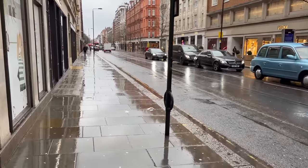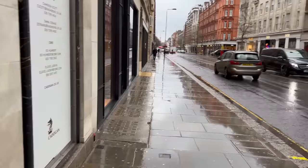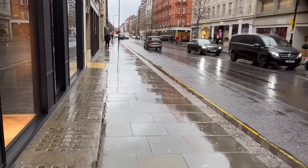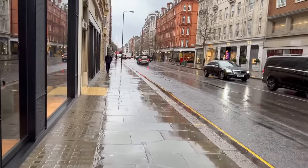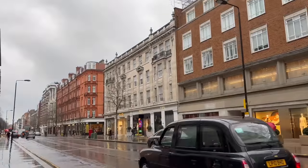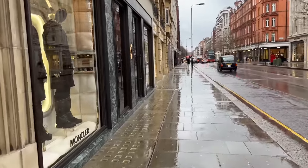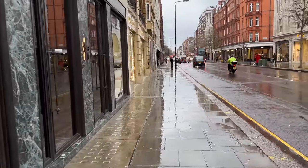So, guys, as you can see, the weather is quite shitty today. It's very rainy and windy and cold. It was so nice yesterday, but you can see rainy, miserable London with the grey skies now. But we are on Sloane Street now, on the way to Chanel.